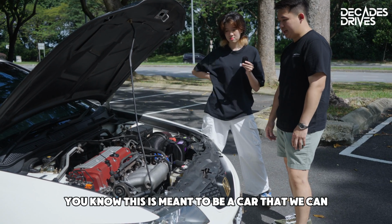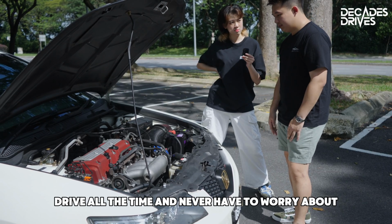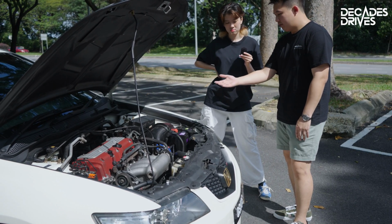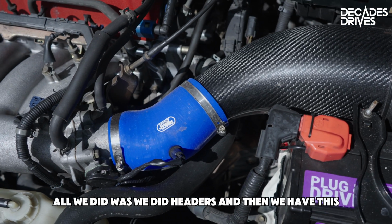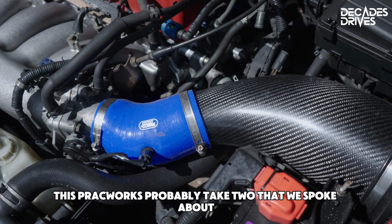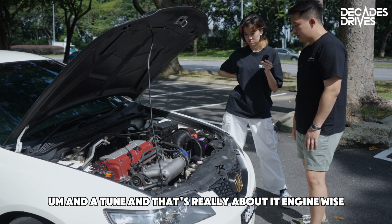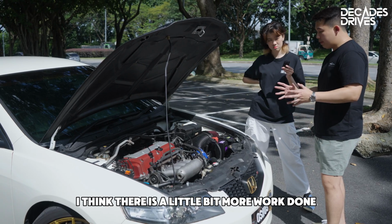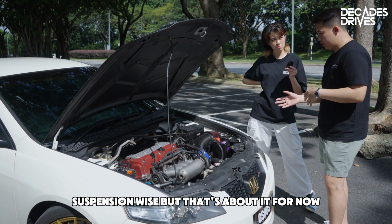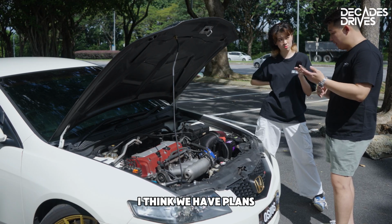This is meant to be a car that we can drive all the time and never have to worry about. So realistically, all we did was headers, and then we have this Pragworks carbon intake tube that we spoke about, and a tune, and that's really about it. Engine-wise, I think there's a little bit more work done suspension-wise, but that's about it for now. I think we have plans.